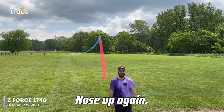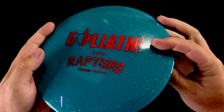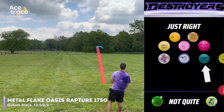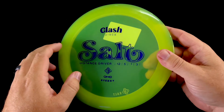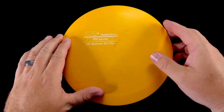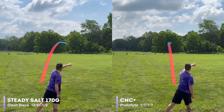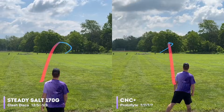Some discs that we did get good flights from, though, include the Goliath Discs Rapture, which got some nice turn and a moderate fade, landing it firmly in the just right column. Two other discs that were just right were the Clash Salt in steady plastic and the CNC Plus from Protoflight. Both of them delivered a really nice blend of turn and fade for big distance.